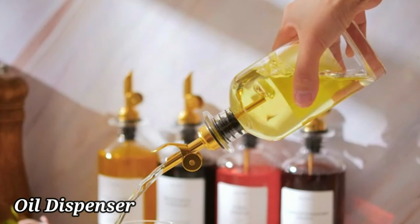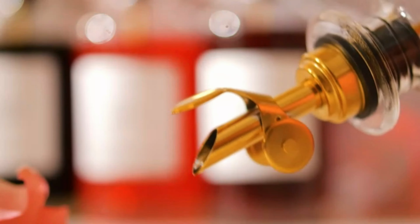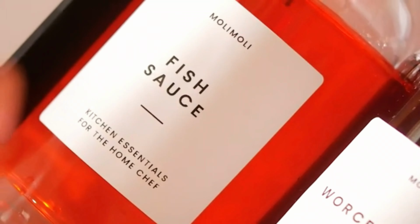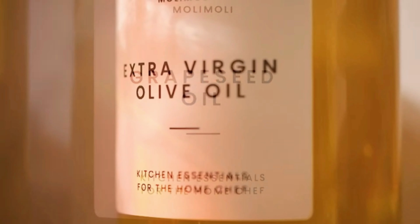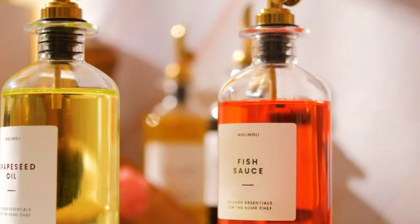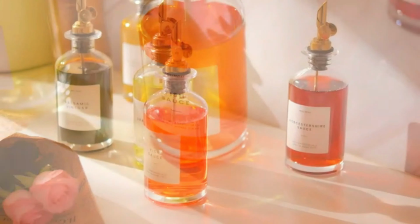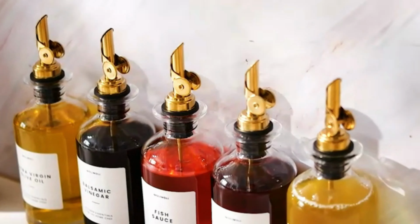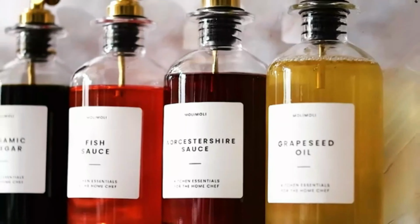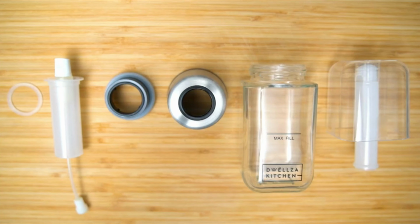The Dwelza Kitchen olive oil dispenser for kitchen is a sleek and practical addition to any household. Made from high-quality stainless steel in silver and black colors, this dispenser exudes a modern and sophisticated look that will complement any kitchen decor. With a generous capacity of 1.1 pounds, this dispenser is perfect for storing various liquids such as oil, vinegar, and syrup.